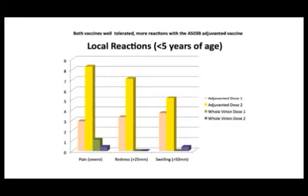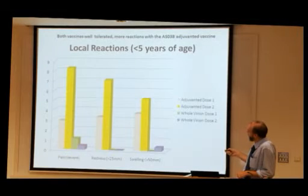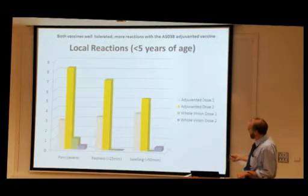So I think overall that shows in the older children that there were higher reactions again for the adjuvanted vaccine, and particularly important there with fever. So what about in the younger children? Well, it's pretty much the same picture. Parents' perception that their child had a painful arm was more, again with the adjuvanted vaccine, particularly after the second dose, as you can see here, for pain, for redness and for swelling.